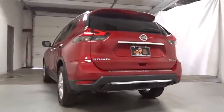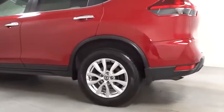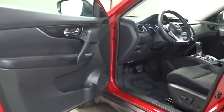Here are some of this vehicle's great options. Keyless entry, leather-wrapped steering wheel, electronic stability control, trip computer, MP3 player, outside temperature gauge, tachometer, day and night rear view mirror, cloth seat trim, engine immobilizer, tinted glass, 4-piece floor mat set.